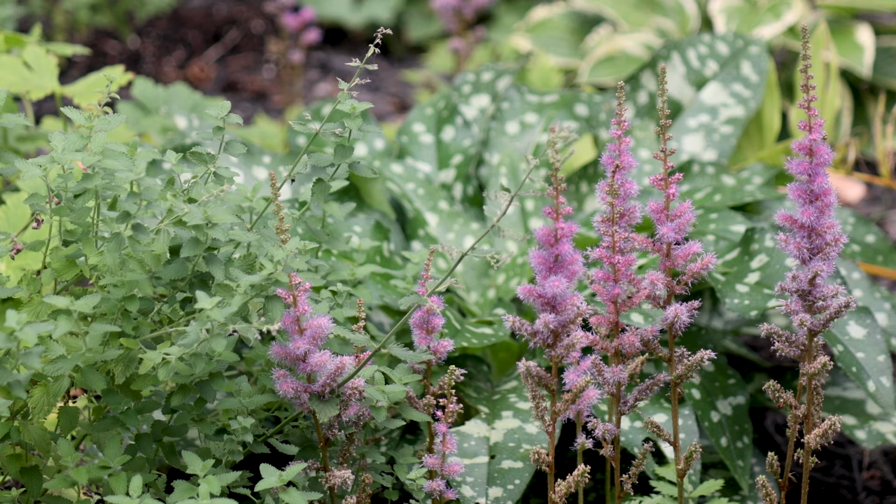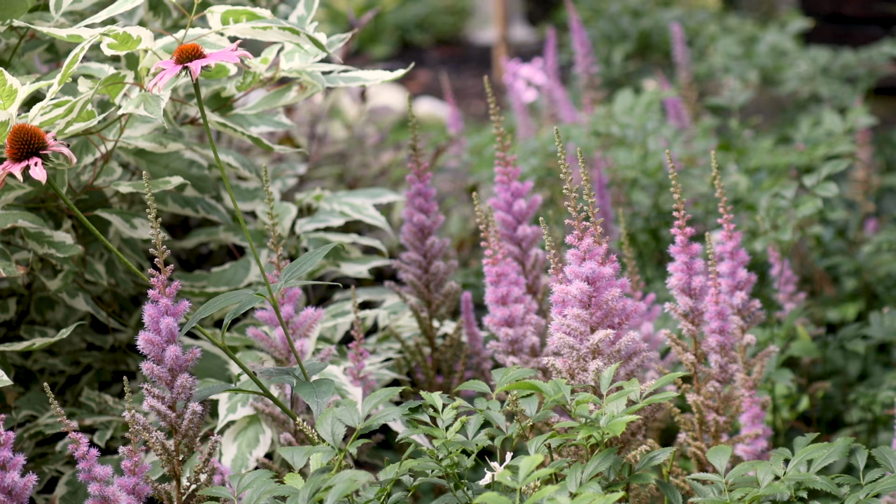They spread beautifully. Now, if you have an area that you want to keep really, really tidy and you don't want much of a spread, maybe be a little bit more diligent about keeping them in check. You can also plant them around things that are also very vigorous growers so that they're not competing with each other. But I absolutely love that. We have a cottage style garden, so having things spread and mingle, that's really my vibe here.